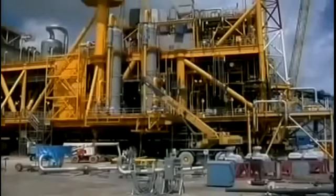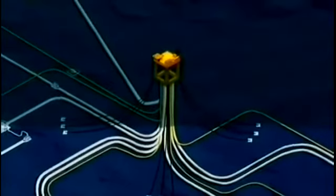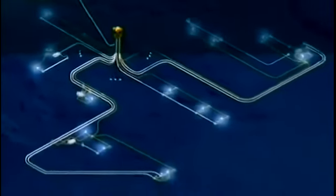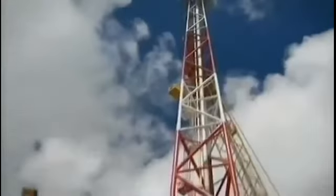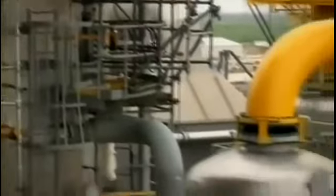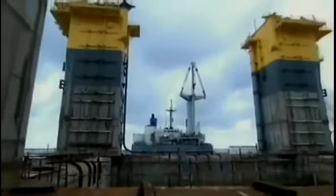135 miles away on the Texas coast, work reaches a fever pitch on the final part of the project, the Independence Hub. This huge floating platform will process all the gas from the project's 15 deep-sea wells and send it 135 miles to shore along the Independence Trail. Soon, this megastructure will be towed out to the gas field, but first they have to finish building it. The hub is made up of 2 parts, the upper unit or processing platform, and the lower unit, a hull that will keep the hub afloat.